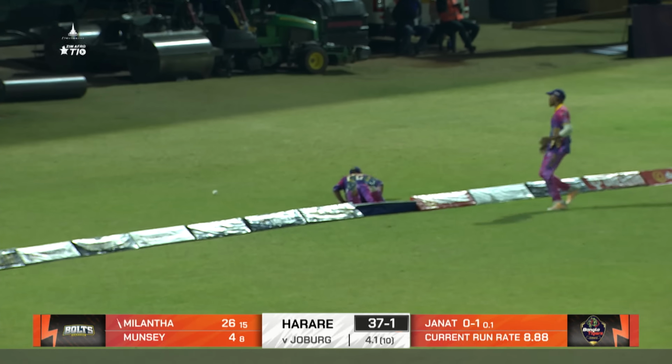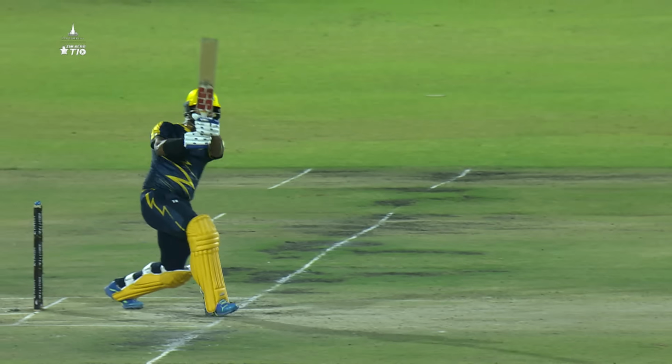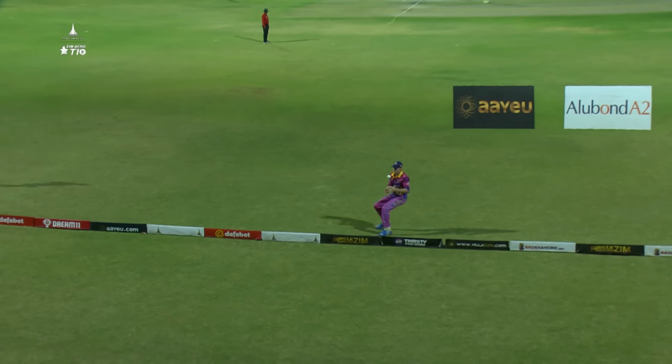Oh, he's dropped him. He has dropped him. And not only has he dropped him, that's gone for six. He's generally a very good fielder. Quick across the ground, a live wire. Oh, no.